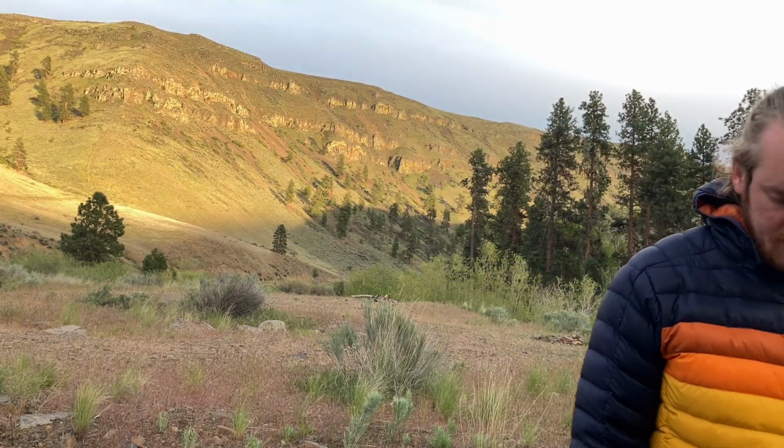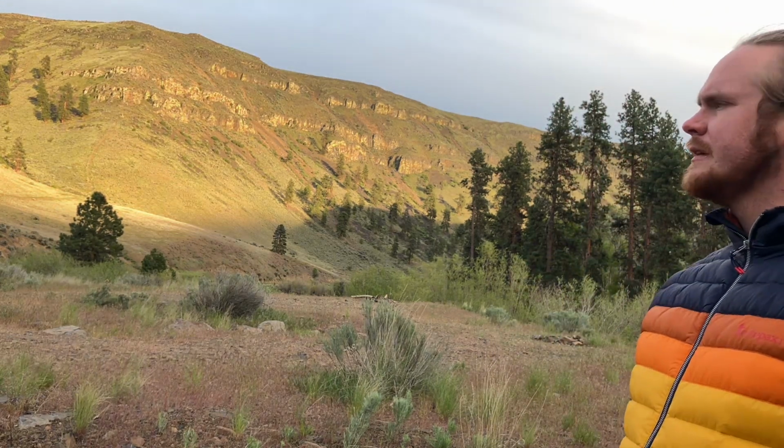I can't get over the sun. I haven't really heard this from anybody, but I'm beginning to already get the feeling that when you're in Washington, anytime that there is sun, you have to appreciate it.